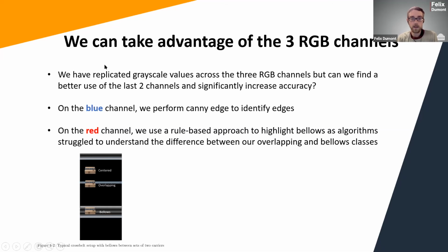I'll keep the grayscale in the first channel, but the blue and the red channels, I actually want to do something else with them. On the blue channel, I performed something that we call Canny edge. I think the next slide will show how it looks, but essentially it identifies edges in your picture and just highlights them, right? So on the blue channel, we now had just a 0 or 1 value: 0 if there's no edge, 1 if there is, which overemphasizes the edges of the package, which is really important for what we wanted to do.